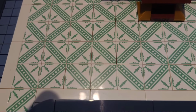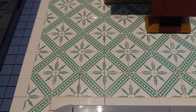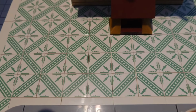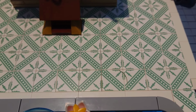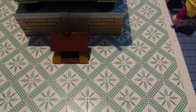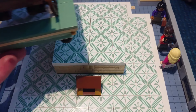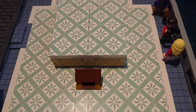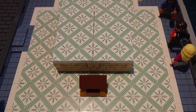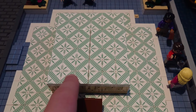Right, well, the tiles. Now, yes, this is not Lego. Dun dun dun. Oh no, how dare I use alternative bricks? Well, yes, they are from AliExpress, and I didn't just get them because they were cheap, because they weren't really cheap. I got them because they're different, and they match the vision I had in my head about an ornate European feel, and Lego just don't make stuff like this. One downside is you can't put jumper plates down or studs for figs to stand on.